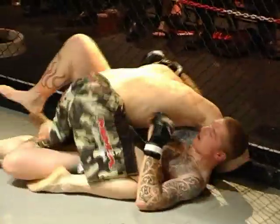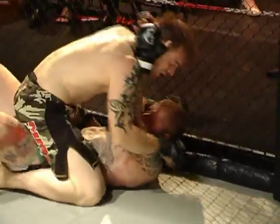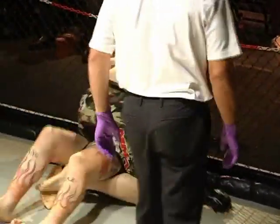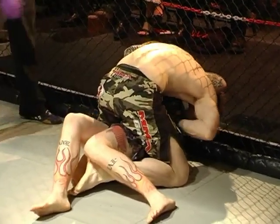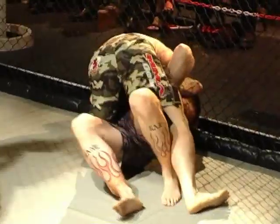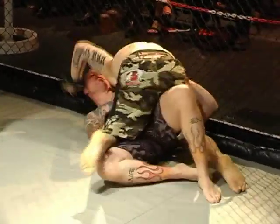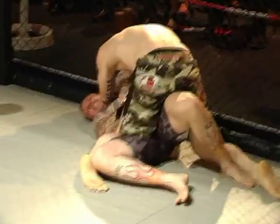Looking now for some ground and pound of his own. There we go, Simpson's now taken the full mount position. This could be devastating for Andy Good. Now, Good has gone for the head again, but with no control over the hips of Simpson, it won't be as effective. He's looking for a turn there. See his hips coming out to one side.